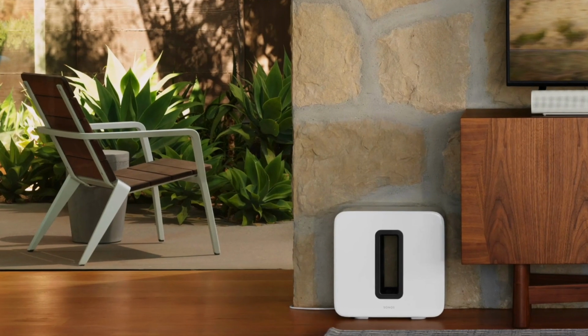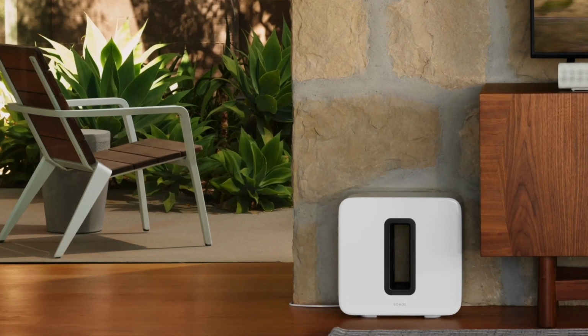So if you're looking for a home theater setup, you don't have a lot of space, you're not big on wires, I would look at either the Arc or the Beam and pair it up with the Sonos Sub, which provides exceptional sub performance at the level of both SVS as well as in some cases even the REL. So those were my 5 recommendations.